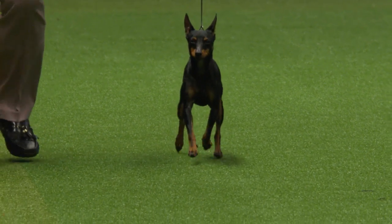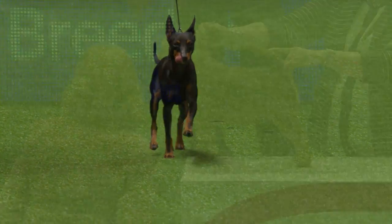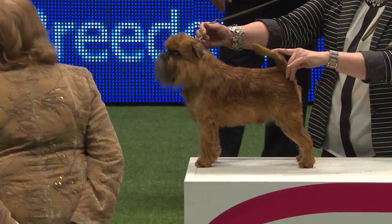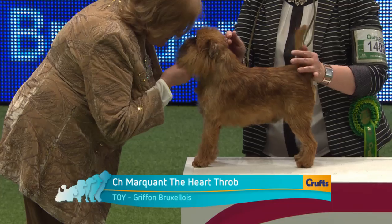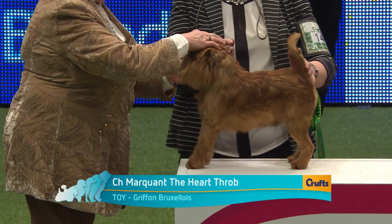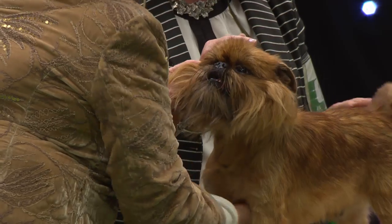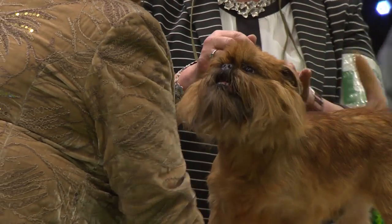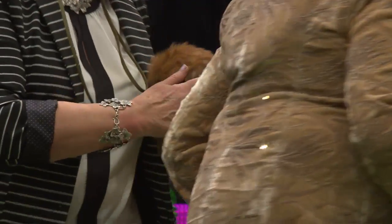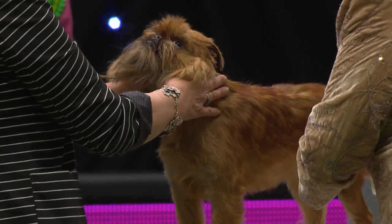On the table now we see the Griffon Bruxellois. Joan Golding was the breed judge today, and she had an entry of... I love the faces of these little dogs. The Griffon Bruxellois hails from Belgium with a touch of Affenpinscher, and you can really see that in the monkey face. Can be rough or smooth coated, red, black or black and tan, this one a red. We're looking for a cobby, really balanced, square little dog, but with plenty of substance and attitude.